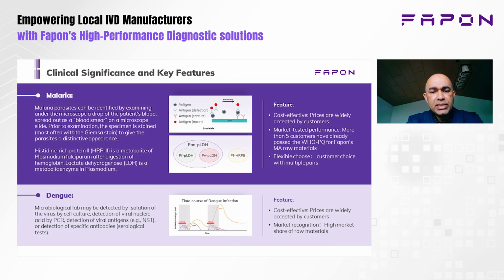With regard to the tropical diseases like malaria and dengue, there also Fapon is known as a leader in the entire industry, and most of the raw materials that our customers are using for the development of the test, whether it is for malaria in terms of the lactate dehydrogenase, where many of the customers already achieved the WHO PQ, and for the dengue, we have the highest market share, the prices are affordable, and the best part is we have different base pairs of the antigen and antibody, so Fapon can guide you which particular base pairs will be suitable for your particular assays, and this will help you in the development of the assays very quickly, because screening of the raw materials, going for the optimized protocol, consumes most of the time for the IVD manufacturers. But using the assistance from Fapon can empower you to develop this test really quickly.